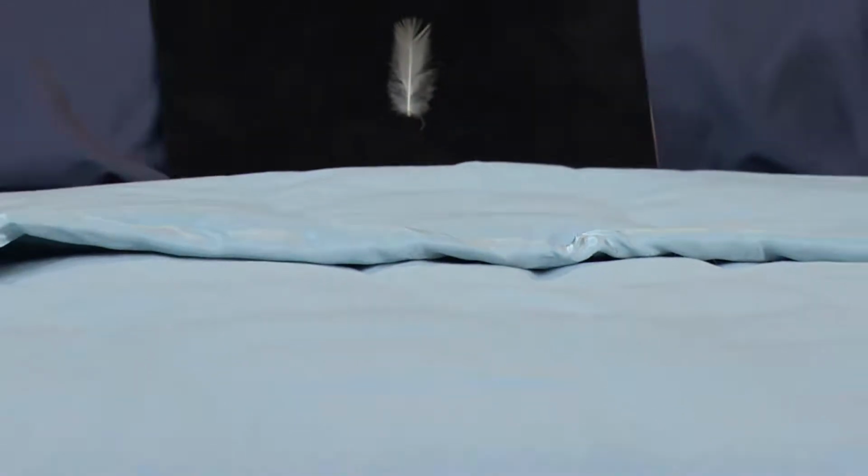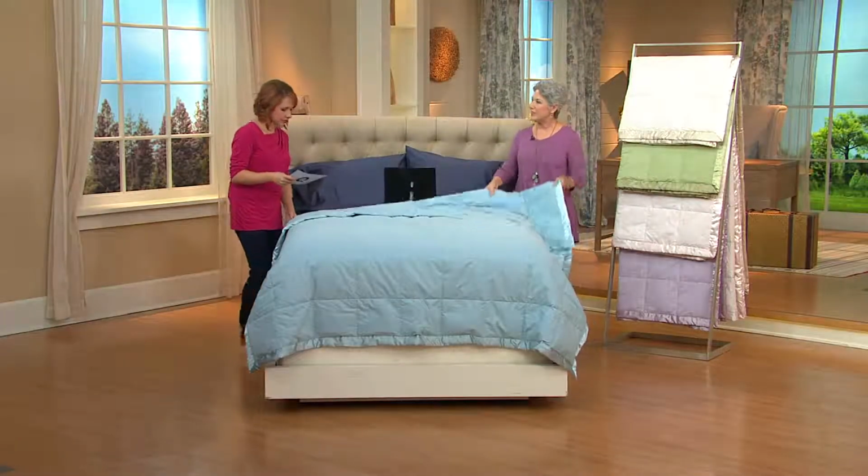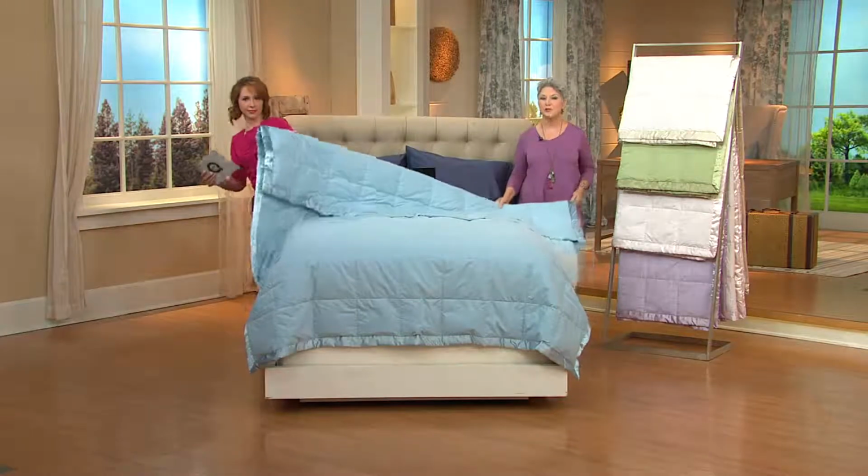And here's the thing with down. I grew up with down. I have a passion for it. My family literally brought their down from Hungary when they came to this country. Is that right? Yes. So I've lived with down all my life. And the thing is, they really love to be fluffed. And that's the thing you need to remember, especially when you first get it home.